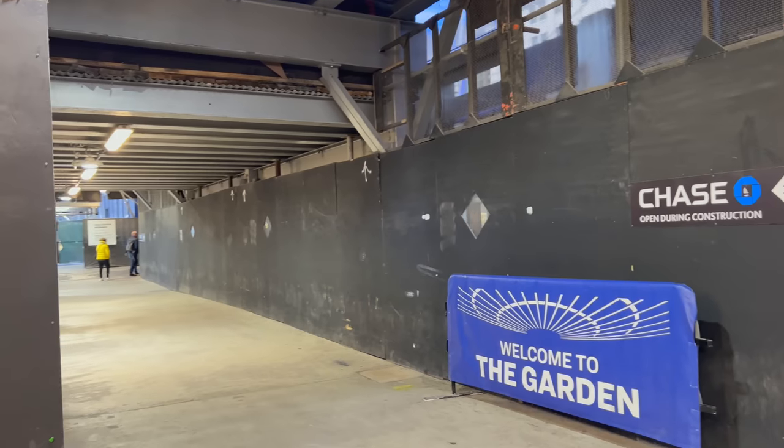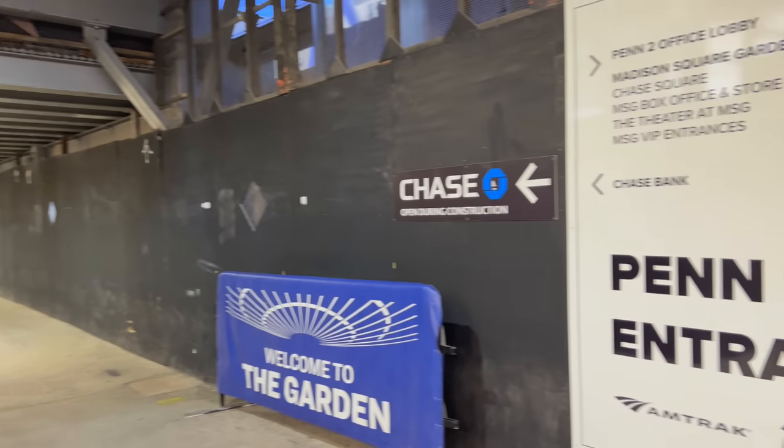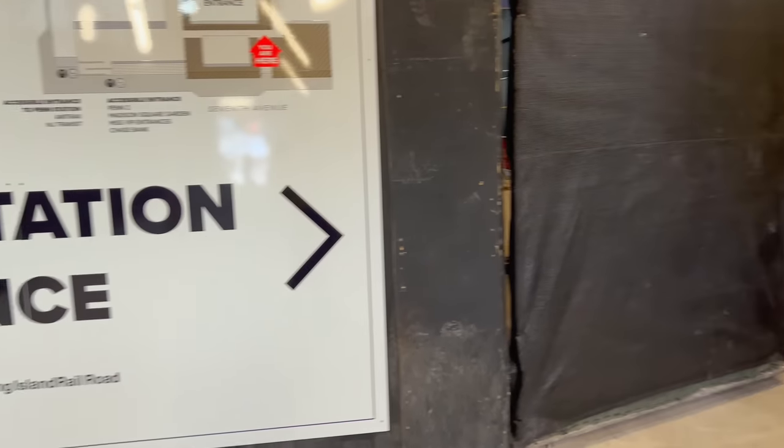Chase is open during construction. There's an entrance to Penn Station that way and also this way.